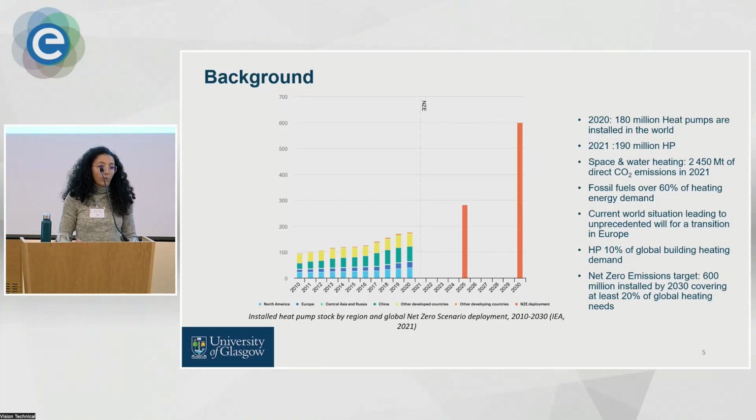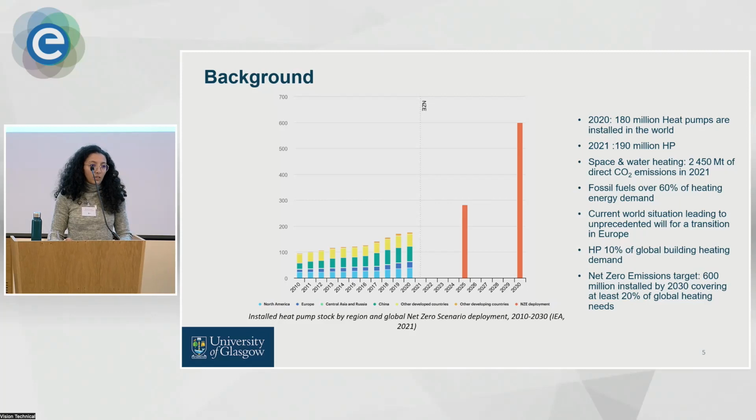And the current situation, with everything that's been happening in Russia and Ukraine, has led to an unprecedented will to switch to heat pumps. So far, 60% of the global heating is still provided by fossil fuel.